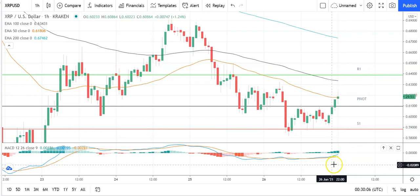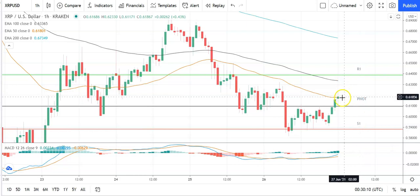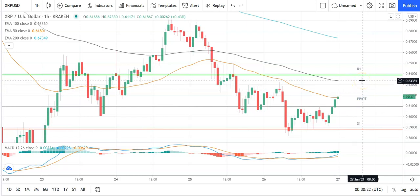On the MACD, similar trend, widening of the bullish histograms at the turn of the day. On the EMAs, the 50 has flattened on the 100 and the 200. That's still a bearish indicator. So key through the early part of the day would be to avoid a fall through the pivot at 0.6101 and break back through to 0.63 levels to bring resistance levels into play. Failures to do that, and support levels will come into play.